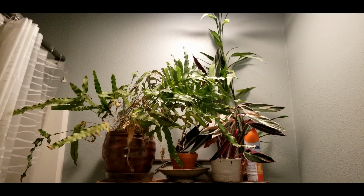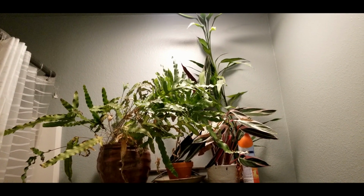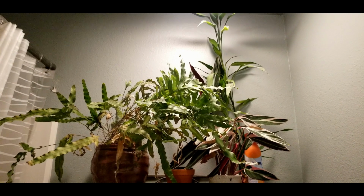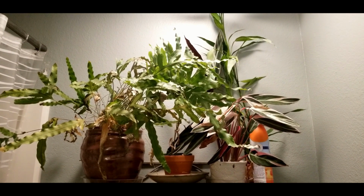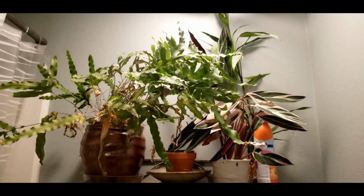So I am going to take all of these guys and give them a thorough watering, take out the dead, and dust off any leaves. I will be taking them probably just to the kitchen to make it a little bit easier since there's not much space in here.